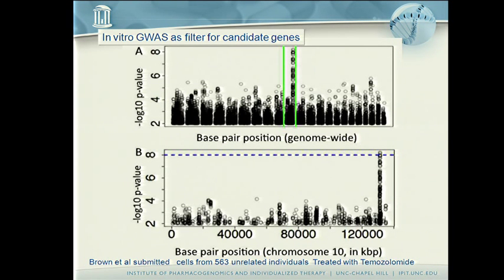And you could argue that 563 is a small number, and it is. But there aren't a lot of large cell line collections out there. And the ones that are out there are almost all EBV-transformed B cells, lymphocytes. And so there is a restriction in terms of this approach. So we see this hit that's there.